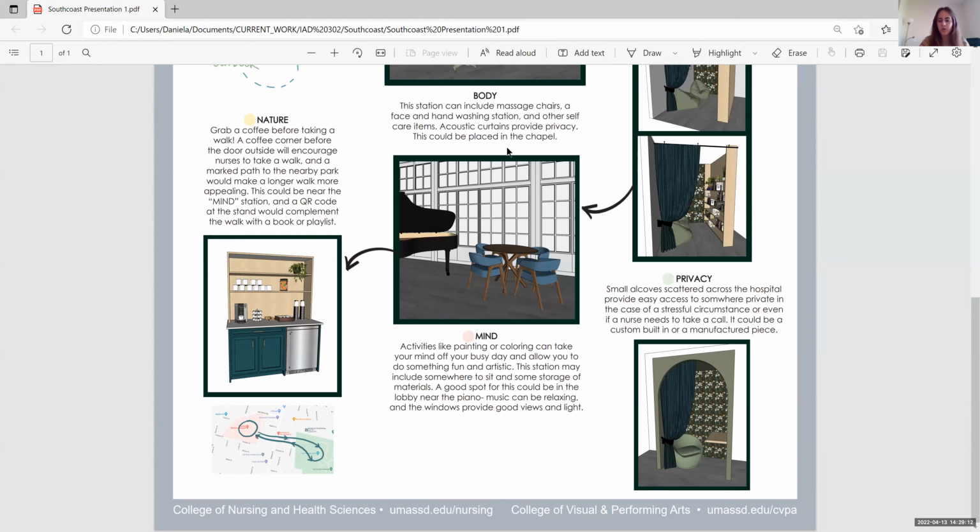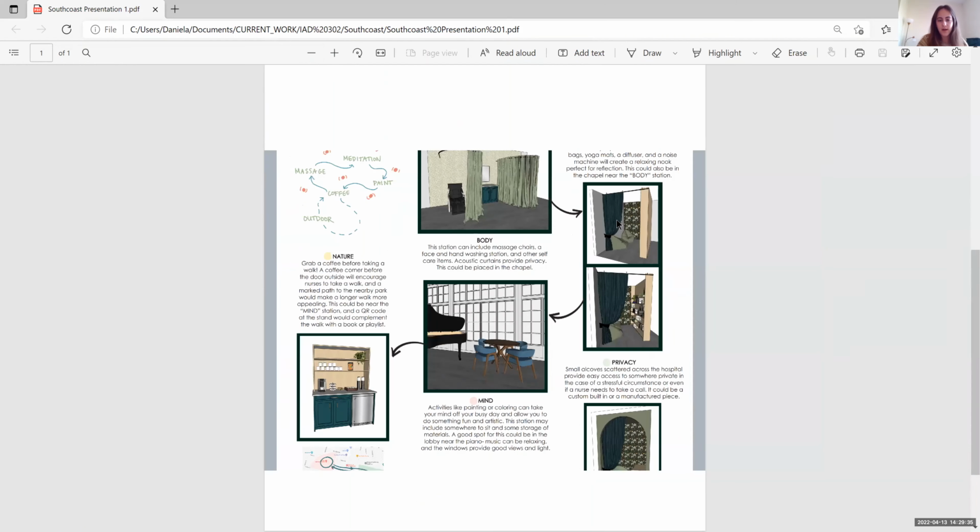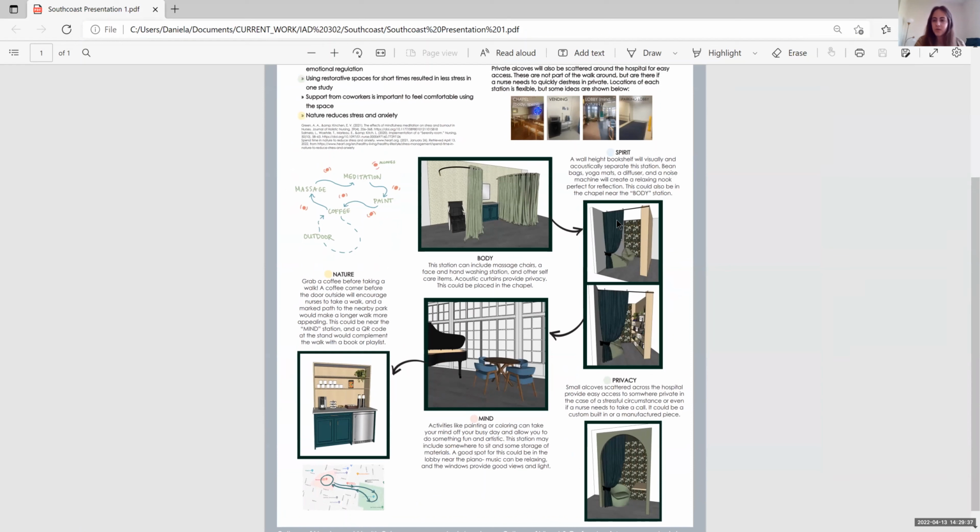And then the little alcove, something like this, can be scattered around so that they're very accessible and acoustically private. This is a custom build out of one, but there are also ones that you can buy already pre-made, and you could just put it in a corner. It's out of the way and it's very accessible. So that would be the bulk of it, and I'm happy to take any comments or questions.